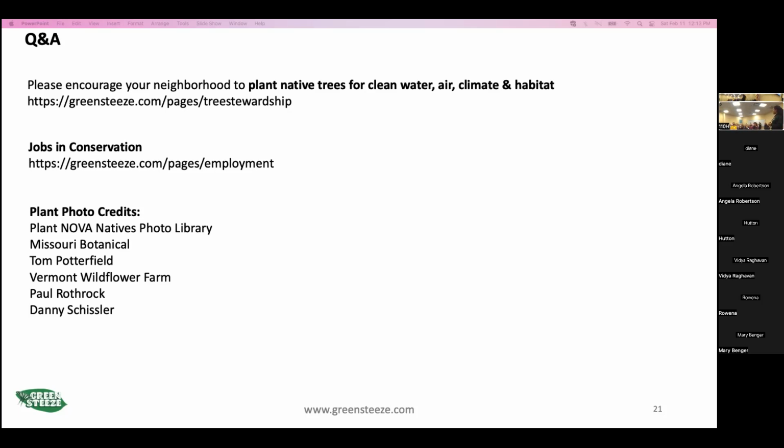Is there a carex that is particularly good for this area? We have a lot that are particularly good for this area. If you go to Earth Sangha's website, they have a really good list of the stuff that they're carrying. And the good thing about Earth Sangha is that they're local, so you know that it's going to work out.